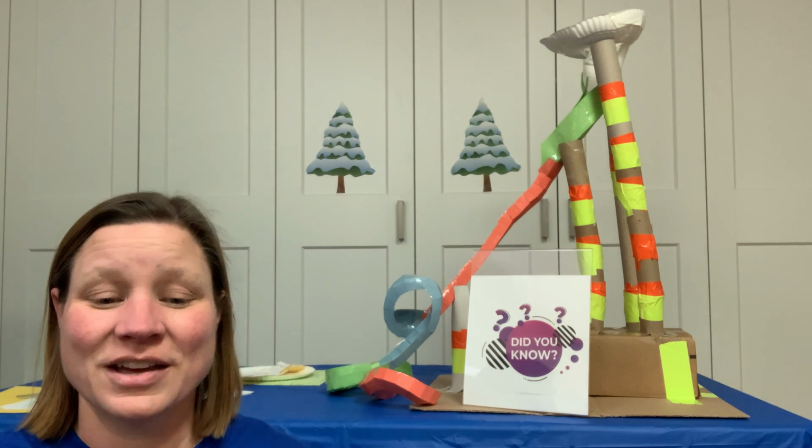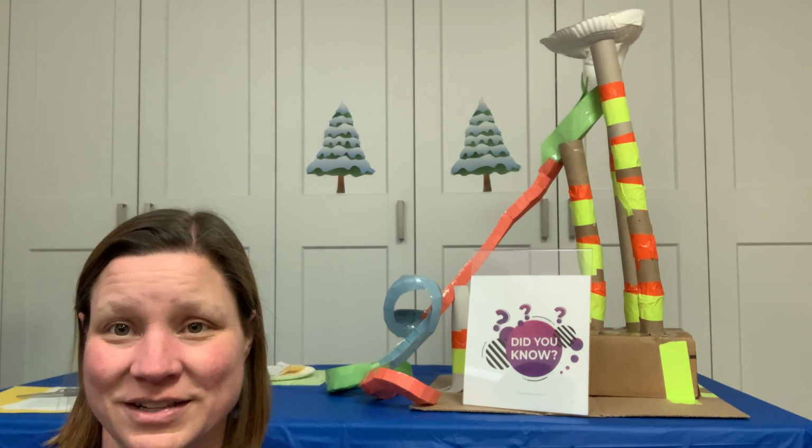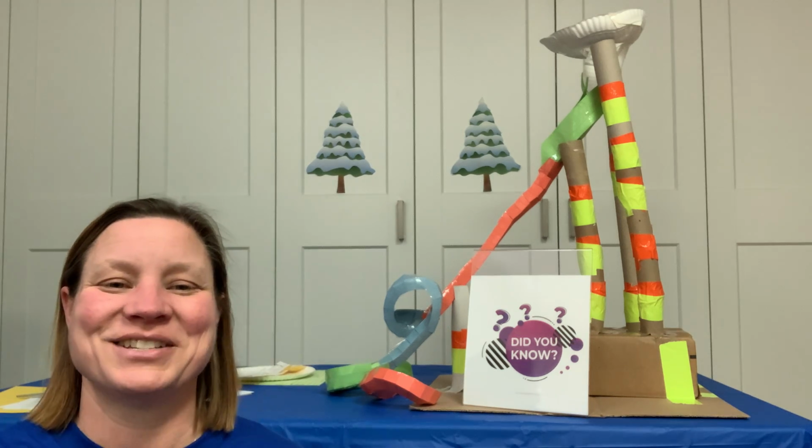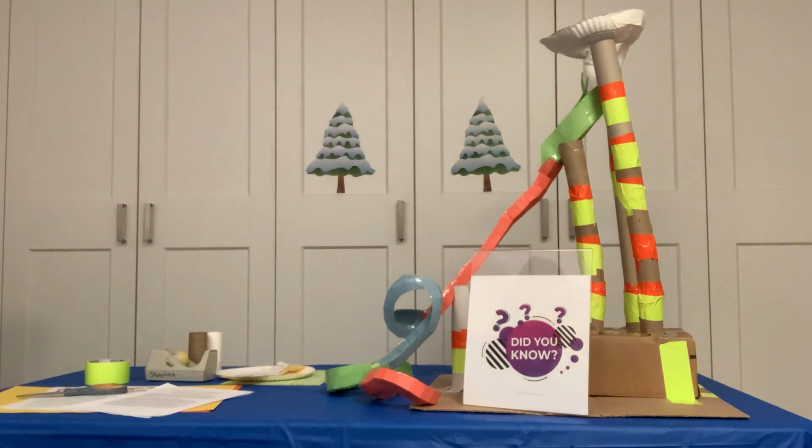Pay attention, follow the rules that are posted on each ride, okay? Because they're all there for a reason, all right? That's my Did You Knows. Now let's get to the fun part. So let's get to the building.